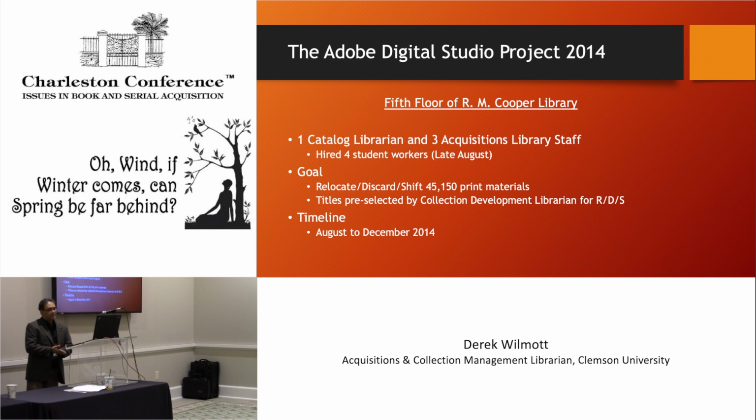Anyways, the fifth floor project at R.M. Cooper Library was the first project that we wanted to establish a precedent for future projects there.